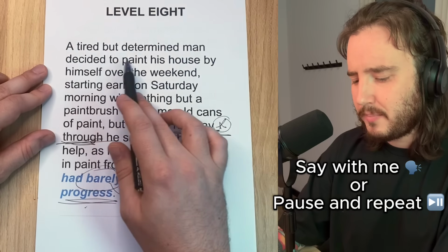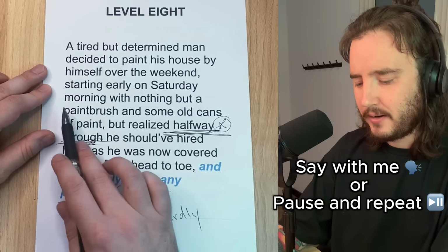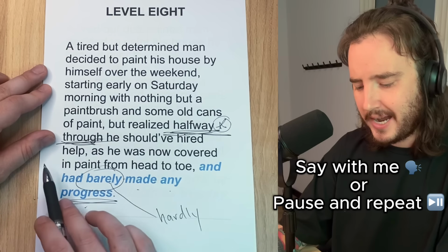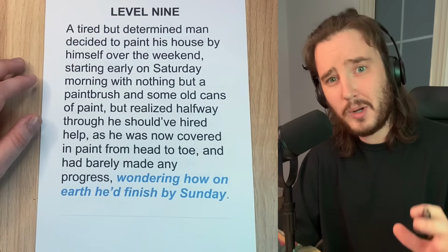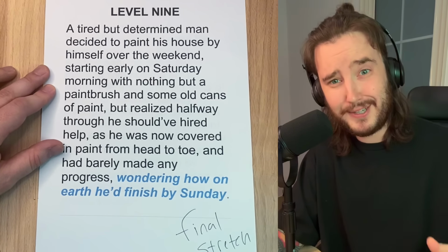Ready? A tired but determined man decided to paint his house by himself over the weekend, starting early on Saturday morning with nothing but a paintbrush and some old cans of paint, but realized halfway through he should have hired help, as he was now covered in paint from head to toe and had barely made any progress. We're in the final stretch, guys. The final stretch, the last part of this video.